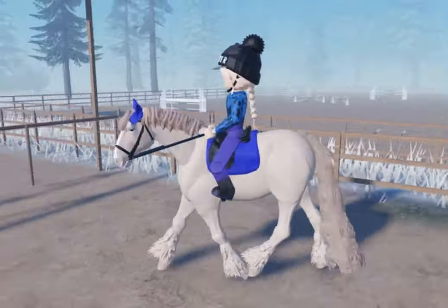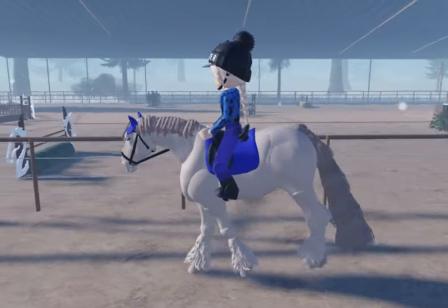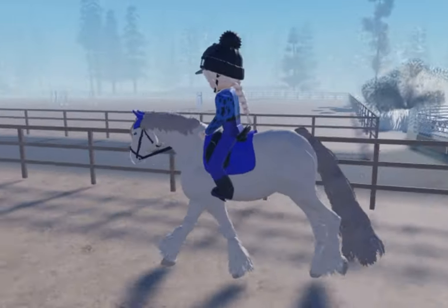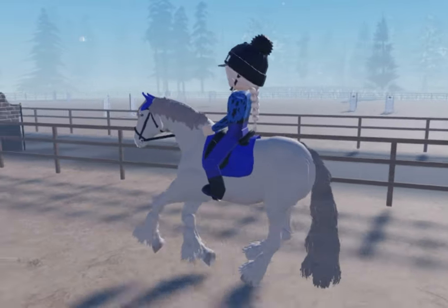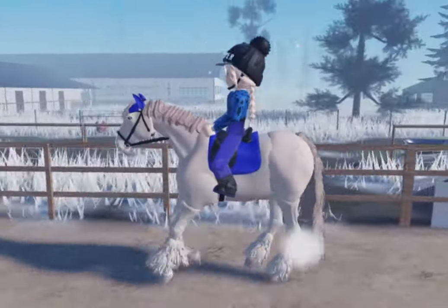Pebbles showing off. Whoa. There we go. Sometimes she just likes to rush off around the corner. Whoa. Whoa. There we go. Again. Well done.